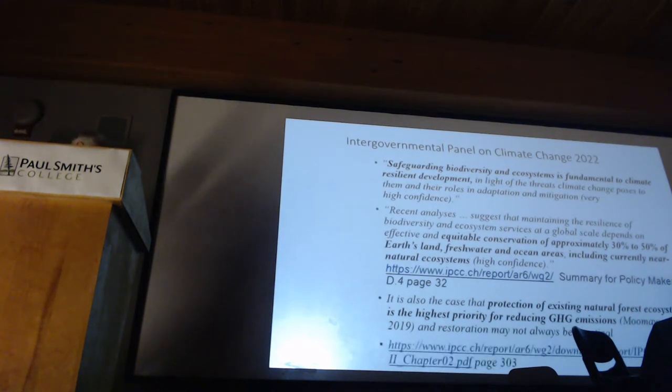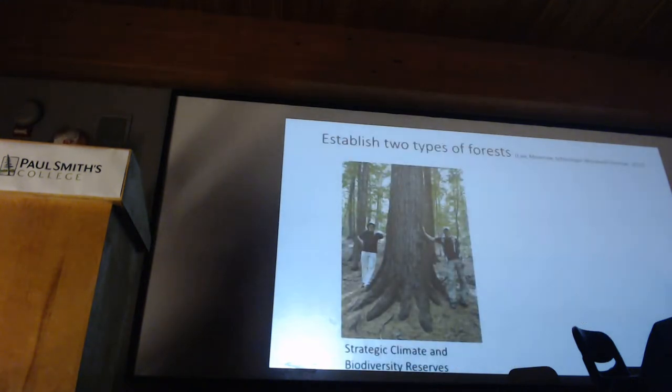And there's the reference. So let me just wrap this up by saying, I think what I'm getting at here is we need to establish two kinds of forests. On the left, we have one of these very large white pines that we have in Western Massachusetts. On the left is Ski Houghton, on the right is Wayne Walker. These are two very prominent forest climate scientists. And the idea would be to create some strategic climate and biodiversity reserves, in order to get, that we have to make a decision. How do we do that? That's a political process, but it should have the input of foresters and scientists and the public and everyone, I guess. It'd be a difficult process, but it's important.